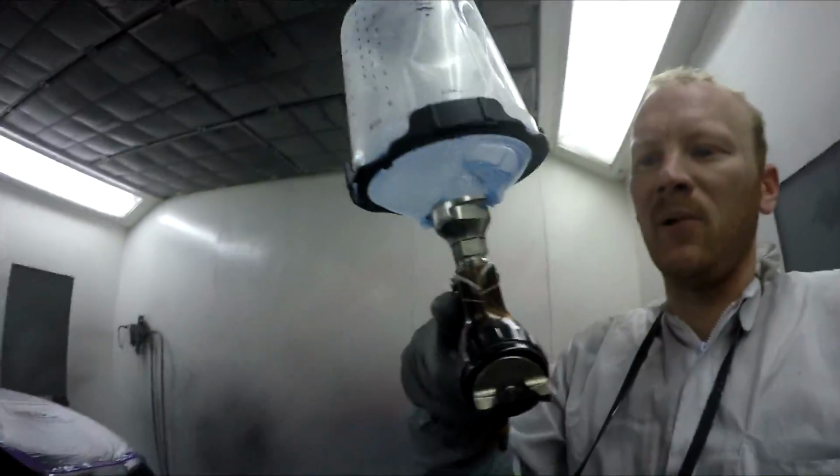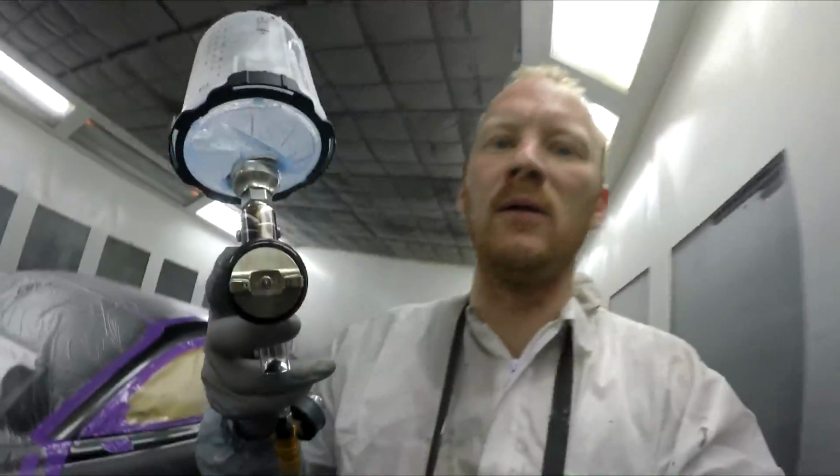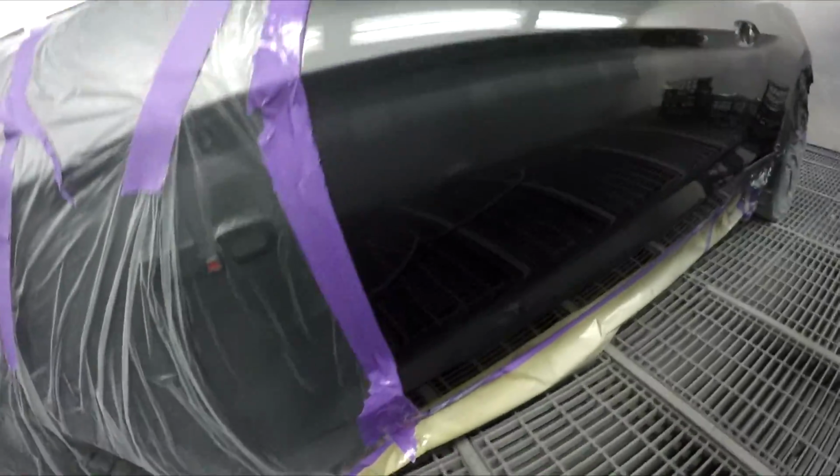Rightio gunners, I'm pretty happy with that. As I say, I can't hang around for too long. I'll give you a quick look over the job, and I've got to go clean these guns out and get out of here. So yeah, pretty nice, neat job. Pretty open and closed one right there.